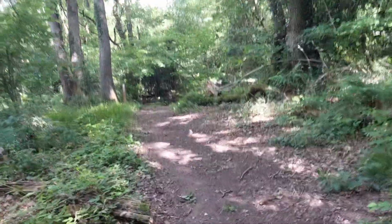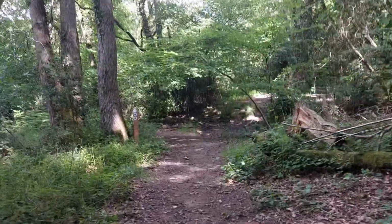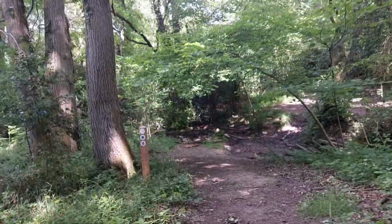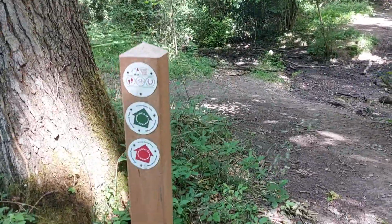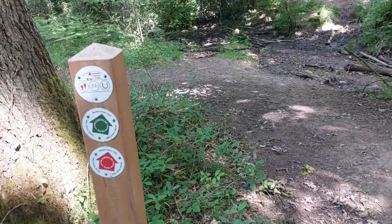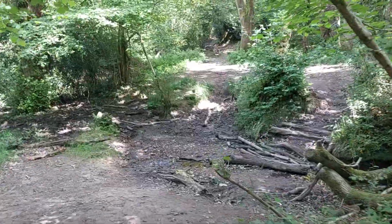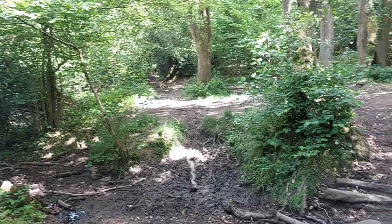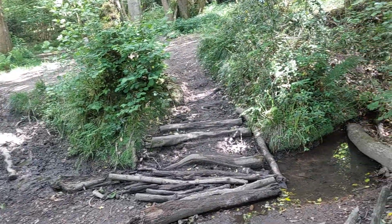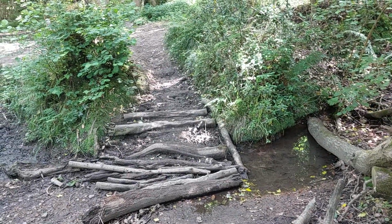Now, I predict that it's in fact this footpath here that's going to bring us out to the Wrekin Golf Club, but we'll see about that. But as you can see, we're following the red and green circular trails. So yeah, we're going to be crossing this little spot here. There's a makeshift log bridge here, so yeah, we'll be using that.